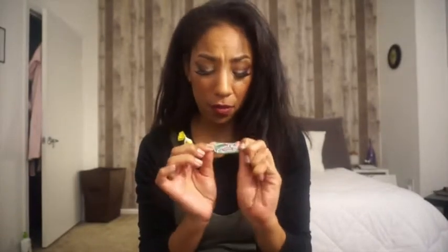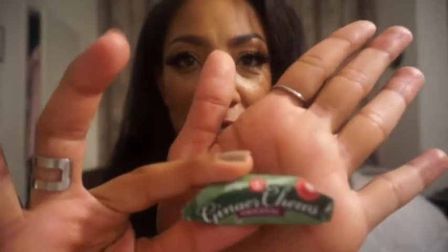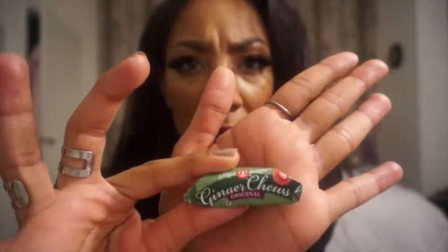That a lot of people ask me about, of course, being a singer is so cliche, but I always have my little treats. I always need something to lubricate my throat. So I've been eating these ginger chews for a few years now, and they're so good. I don't know if you can see them. They have them at Trader Joe's.